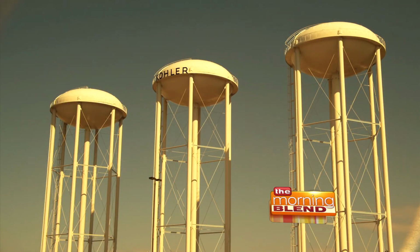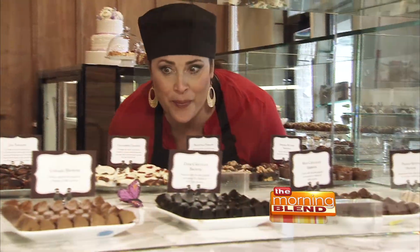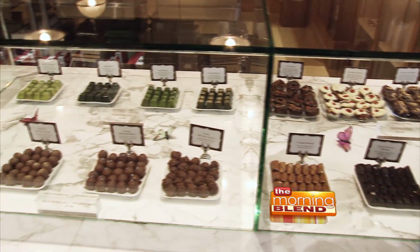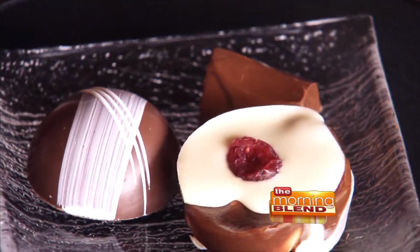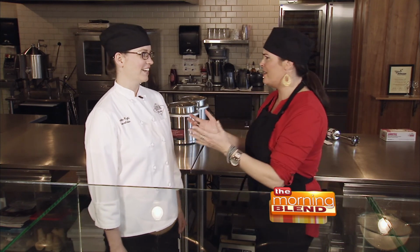The Craverie Chocolatier Cafe in nearby Kohler, Wisconsin will make you feel like you're in a faraway French cafe. It has a delicious menu and glass cases filled with this. And this isn't your ordinary chocolate. This is the home of Kohler Original Recipe Chocolates.